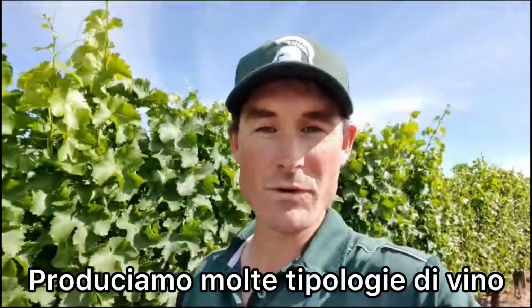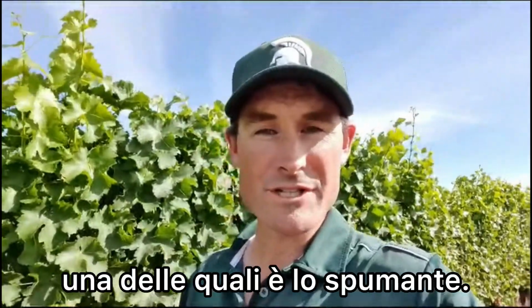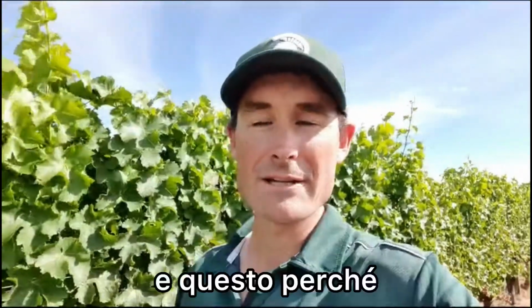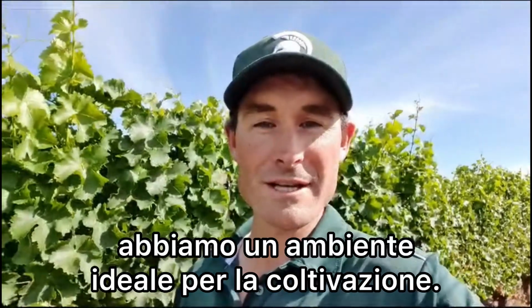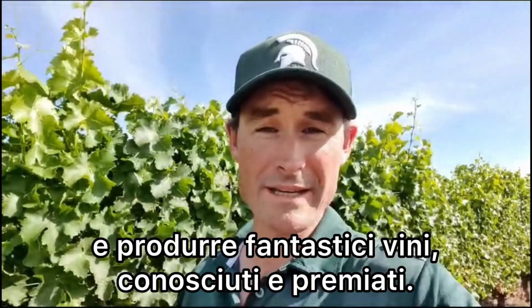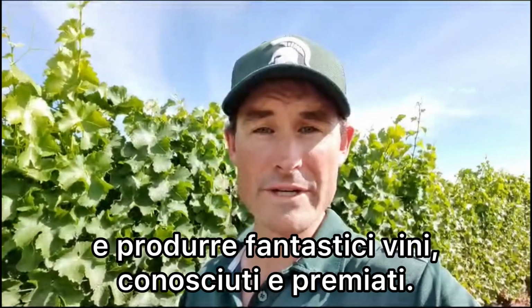Many different styles of wines are made here, one of which I should note is sparkling. The sparkling wine that we focus on is the Méthode Traditionnelle, and we do so because it's such a good place for it to grow here. We can harvest them slightly earlier, and we do make some fantastic, well-renowned and awarded wines.